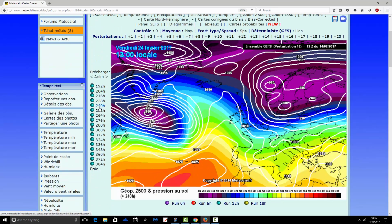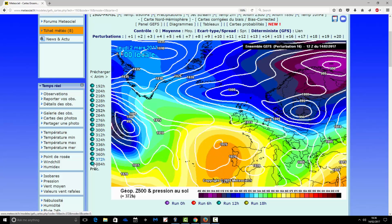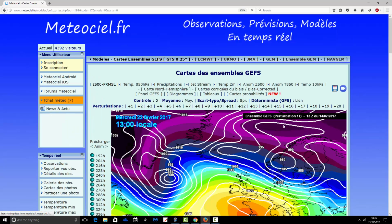Number 16 has low pressure again exiting the country around the 24th of February. And then we keep things generally quite Atlantic based. But by the time we get through the 2nd of March, it looks like we're trying to get the winds back into the northwest again. So that one is close again to pulling quite cold air down across the country.